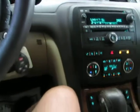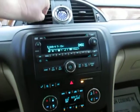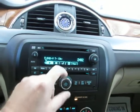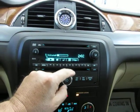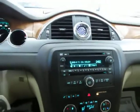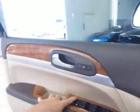All right. Let's go ahead and get the AC going. Let's make sure it's not too loud. Okay, we've got a DVD playing in the back. And let's see if it's on. Give it a second so you can hear it. Let me see if the DVD player is on back there so I can show you that it does work.